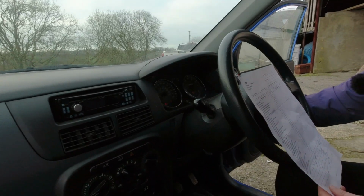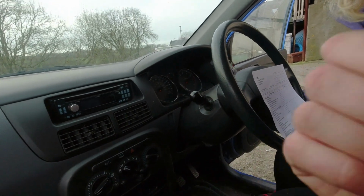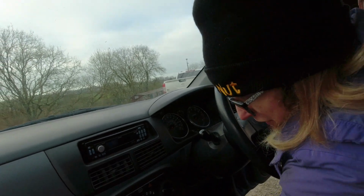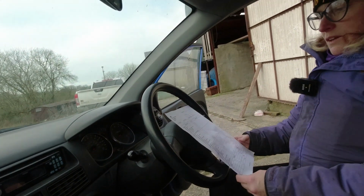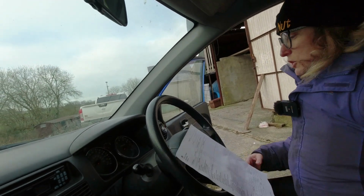We got a nice working clock in this one. Don't be jealous. They've both got the same cup holder. Yeah, that's not part of the MOT.